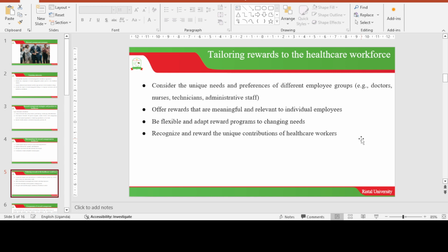Whenever there is a doctor who has treated a unique sickness, such a doctor needs to be rewarded. Some patients came into the hospital with complicated issues, a chronic disease which has not been treated before. But if you have a doctor who has really managed to treat such diseases, it means that doctor deserves to be recognized. That's what we call unique contribution. It has never existed in that organization, but the doctor has successfully managed to overcome the disease. So he or she deserves to be recognized. Basically, these are some of the techniques you can use to tailor rewards based on the needs of your healthcare staff.